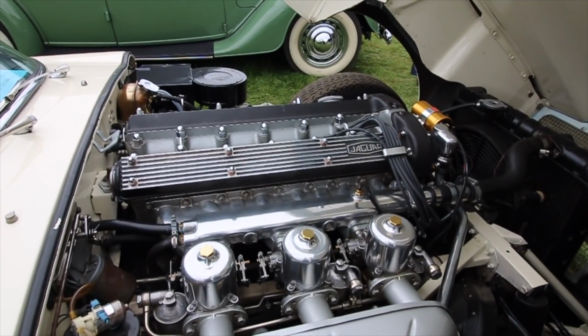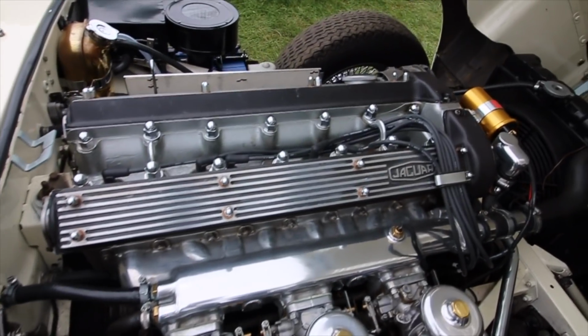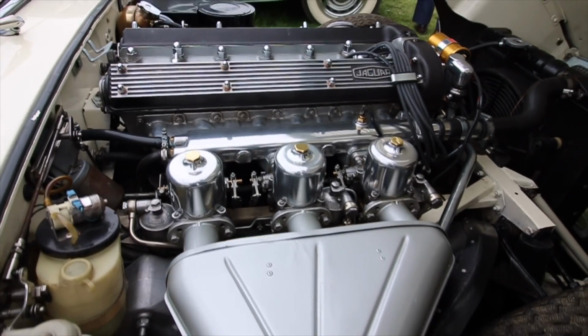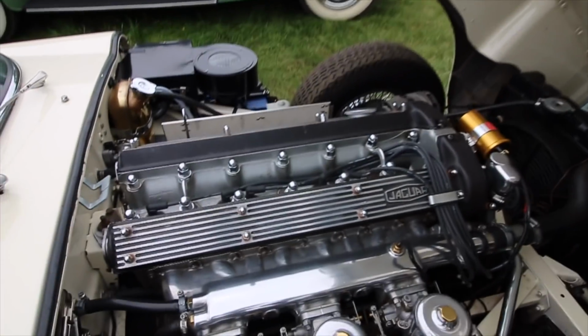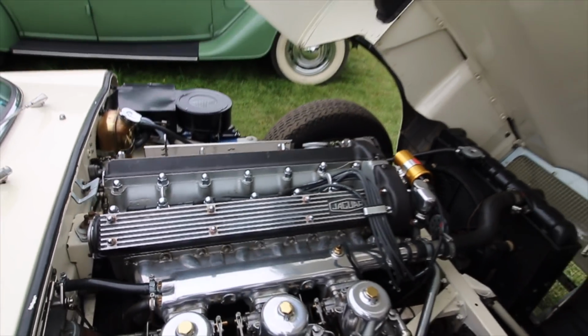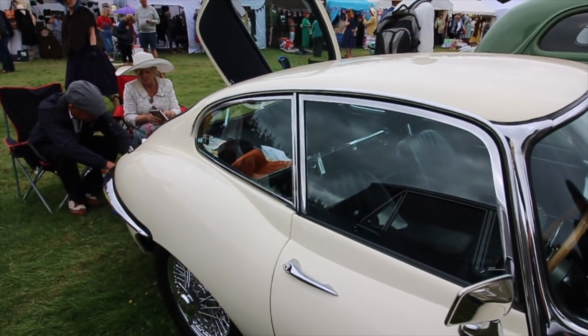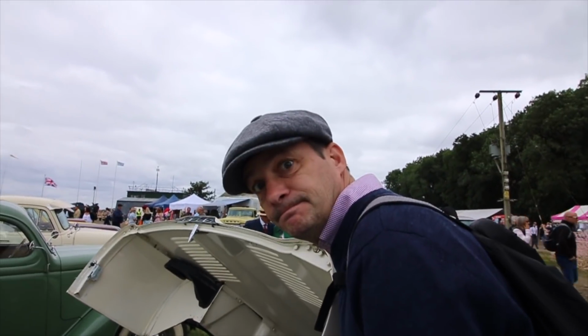And for all your oil heads out there that love all this, there's the engine. Looking quite spectacular, been polished up a little bit, obviously. It's not bad, is it? It's all right, it's lovely, isn't it? It's beautiful. What a lovely, lovely car. Can I have one? No!